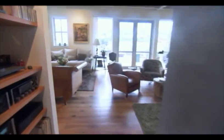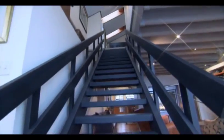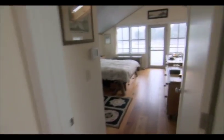We wanted it to have a feeling of openness. Hence, we have the partitions for the light. We also have an open staircase. And the open staircase looks up to our bedroom, which is open to the main floor.